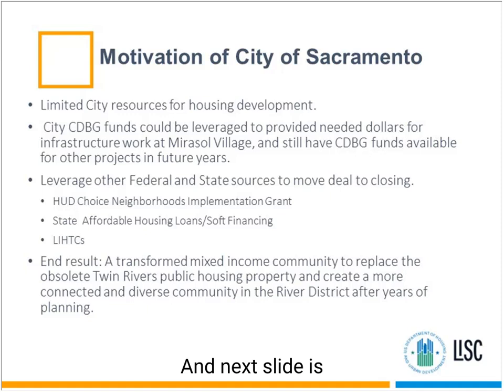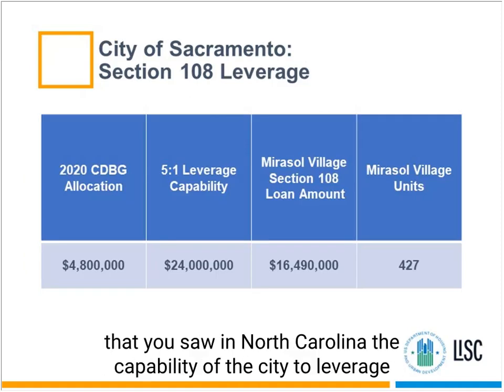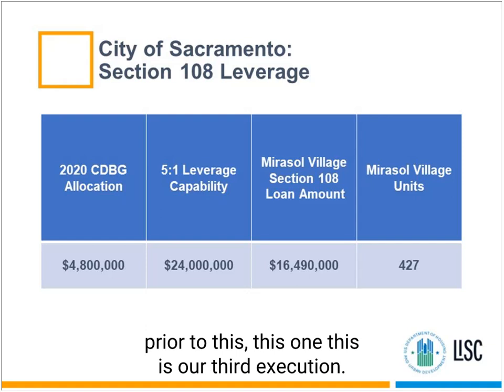And next slide is talking just broadly in the same way that you saw in North Carolina. The capability of the city is to leverage the CDBG grant in proportion to the municipal allocation. In this case, like High Point, we had two other Section 108 loans prior to this one. This was our third execution.